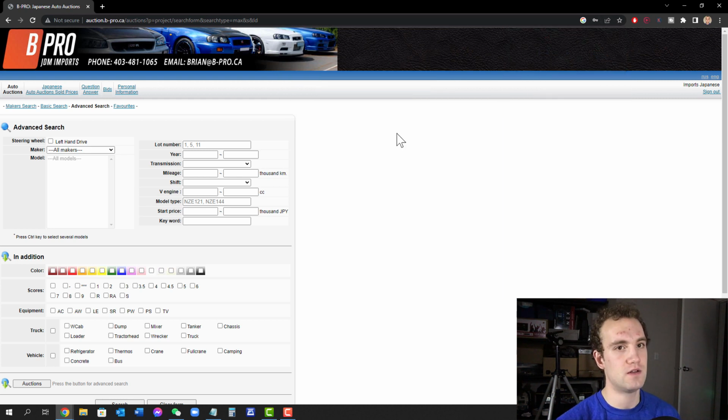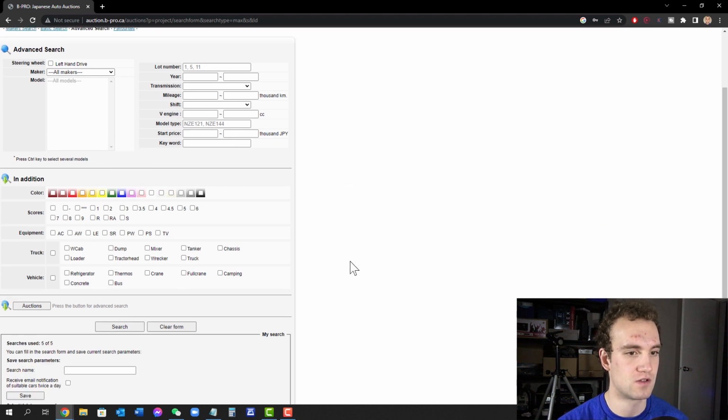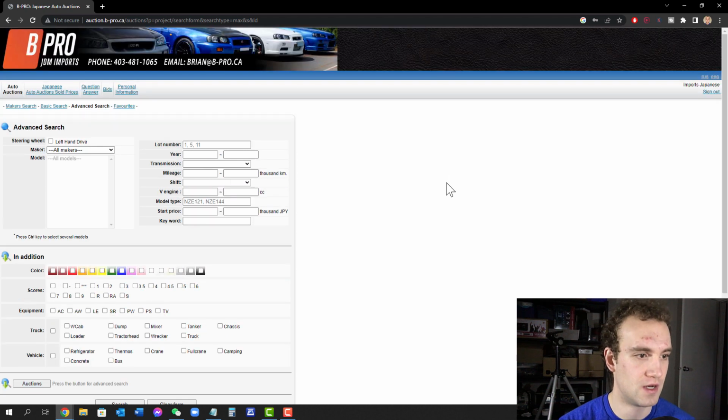When you sign in, you'll be thrown right into the advanced search here. If you're not already in advanced search, make sure you click on advanced search and you should see a page like this. This might look pretty intimidating at the start, but it's pretty straightforward. I'll go through all these options here.